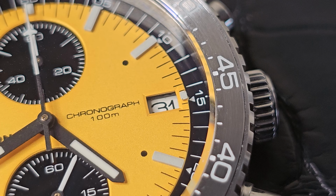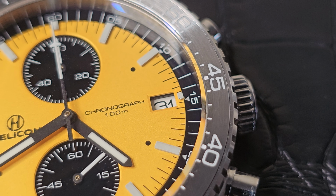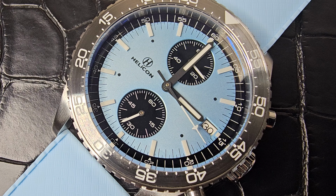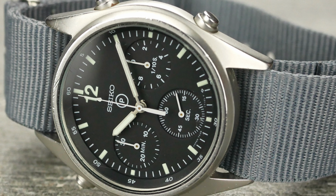I love that little bit of curiosity and design thought that Helicon have put into these watches. They have said that they had some inspiration from the incredibly collectible Seikos that were given to the RAF in the 1980s. Genuinely look up the prices, you'd be absolutely shocked.